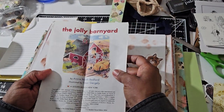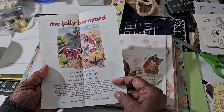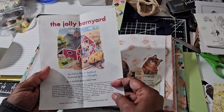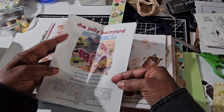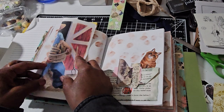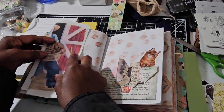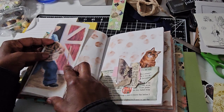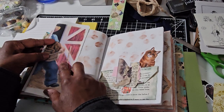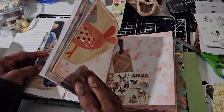Should we cover up this? Maybe we'll keep this and we'll just cover this part. Or maybe not. Maybe somebody can use these parts for writing. We might just incorporate that into the journal like this. You know? How about that? That looks pretty cool. Do we need to add something to it? I don't know if we do.